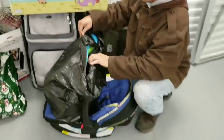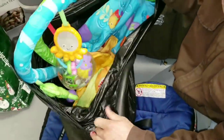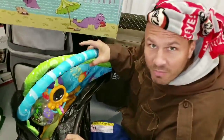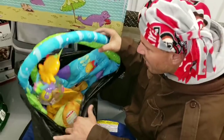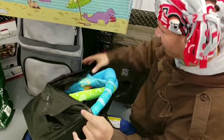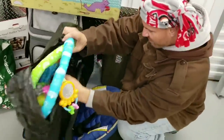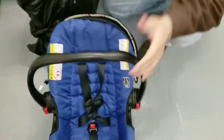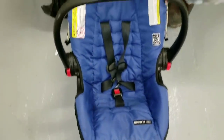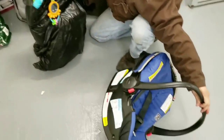Look at this here. In this garbage bag isn't garbage. This is a brand new, I don't remember what you call this. You lay it down on the floor and your baby, you know, plays in it. I used to have one for my babies and I would lay down in there with them, but whatever it is, there it is. Super cool there, but it gets better because look at this. Brand new car seat, brand new. I mean, I love it. It's just getting better. It's money.